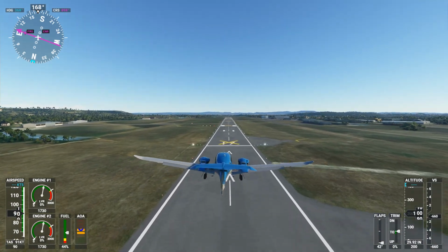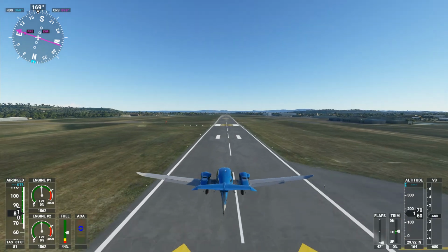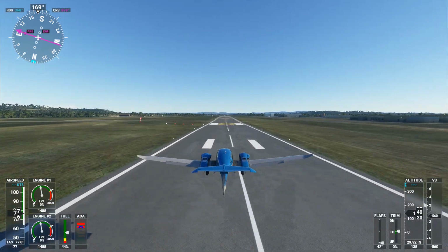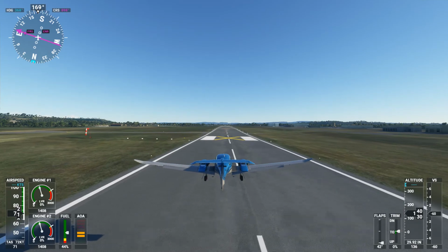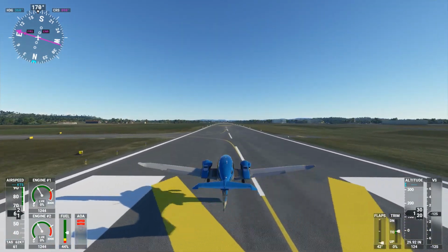All these markings. Oh, this was 17. Oh, I went the wrong way. I'm landing the wrong way. Let's just, there was a plane coming in this way though. That's what confused me. Some other player, no doubt, doesn't know which way they're meant to land.